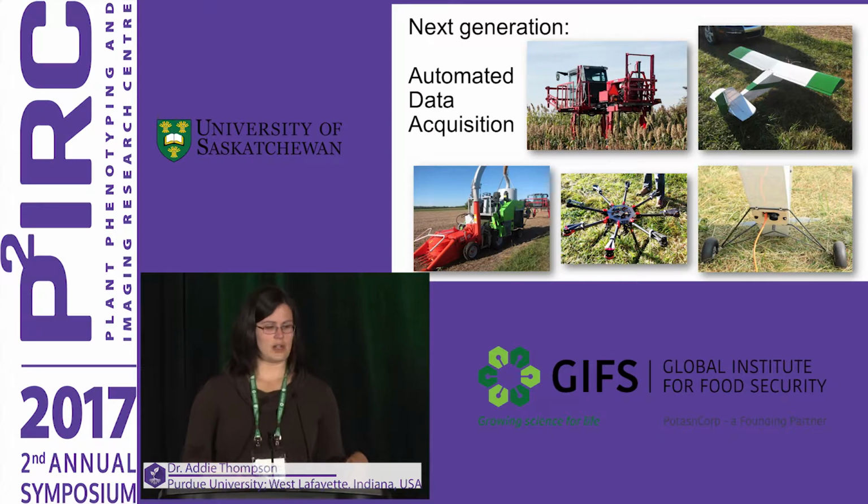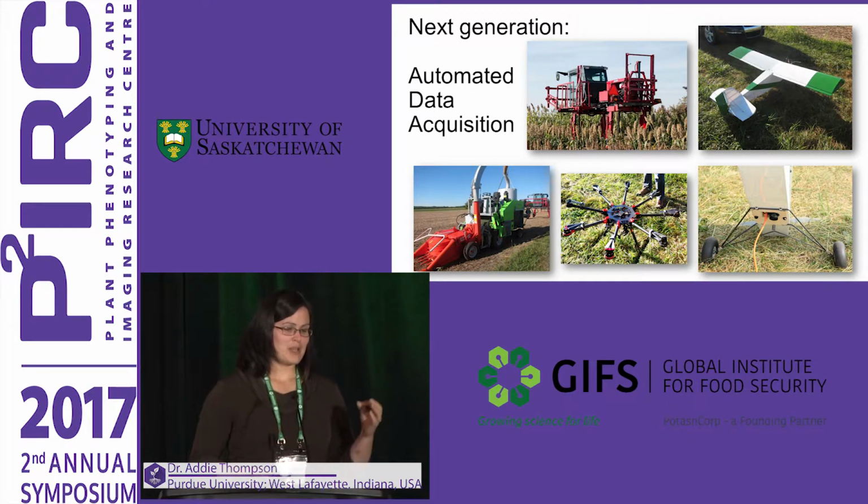However, things that drive through the field can only drive through the field if it's not too wet, and the plants aren't too tall, and there's not too much tillering, right? So ground-based phenotyping is fantastic, and it gets really high resolution, high quality images, but you're actually more limited as to when you can do it.